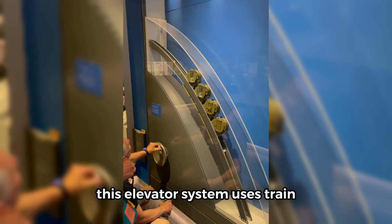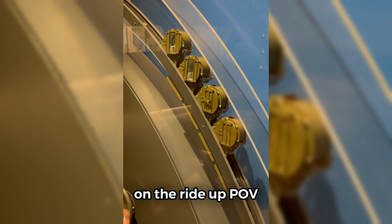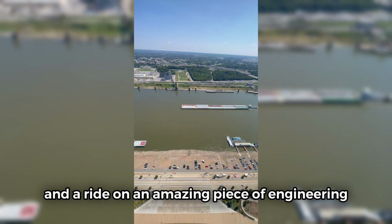This elevator system uses train and Ferris wheel parts to rotate and ride up the curves. You will hear them in a second on the ride up POV. The only system of its kind in the world, the Gateway Arch offers views, a history lesson, and a ride on an amazing piece of engineering.